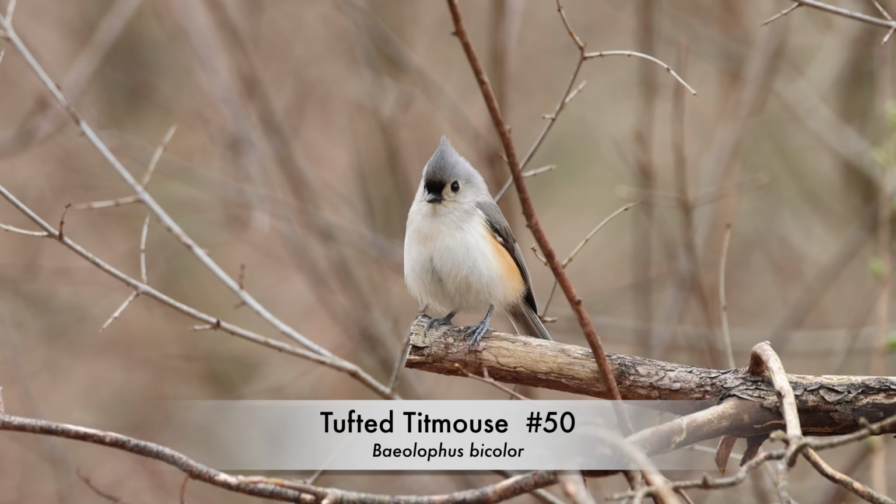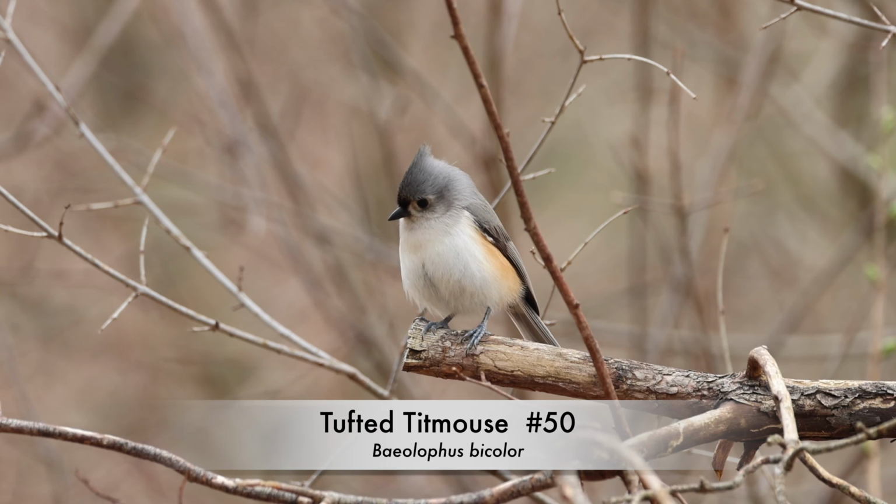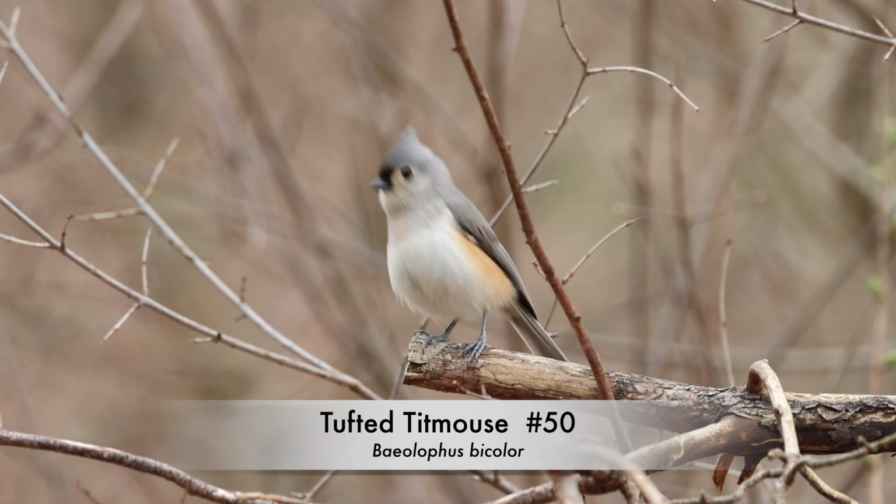Tufted titmouse is a common year-round bird here. It's one of the birds that will land on your hand to take seed, especially in the wintertime when they're hungry.